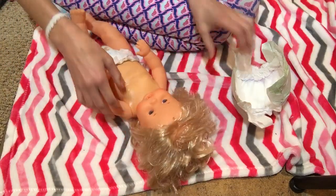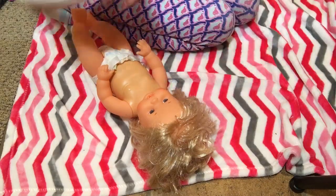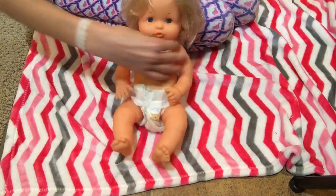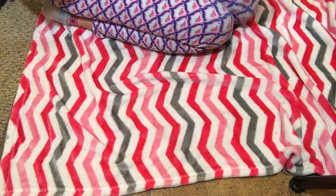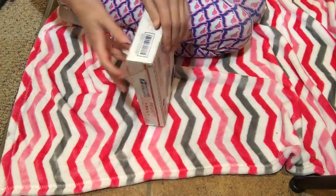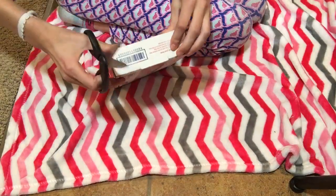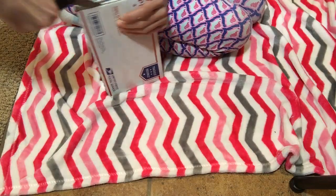She looks like one of those Nunko babies, if you guys know what that is, I think that's what they're called. She's very interesting. I don't really know what I'd use her for. But that is that doll. Thanks, Alyssa. Alright. So it has a little sweet package. Where's the scissors? Open up.